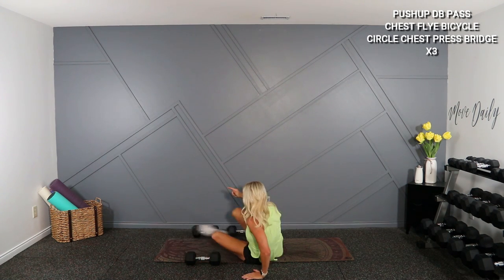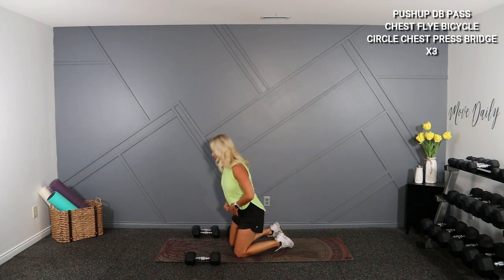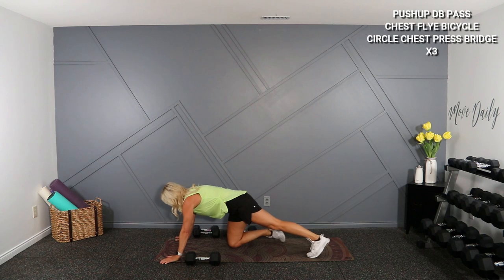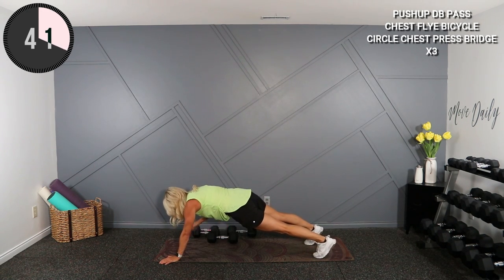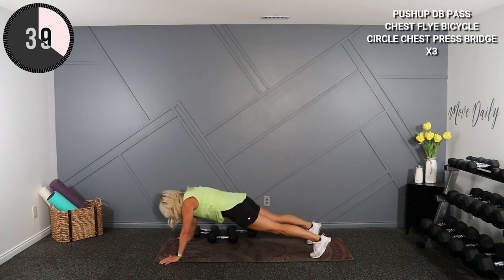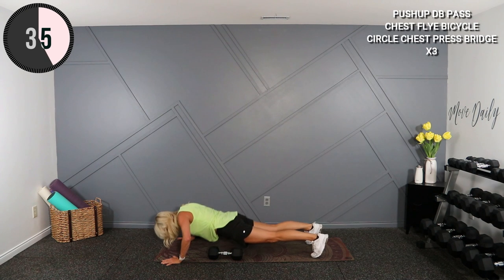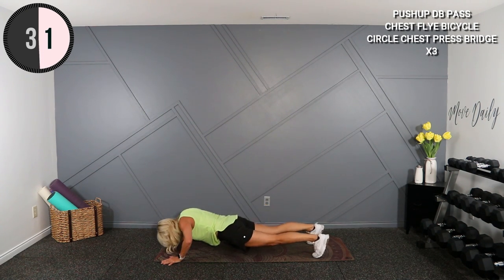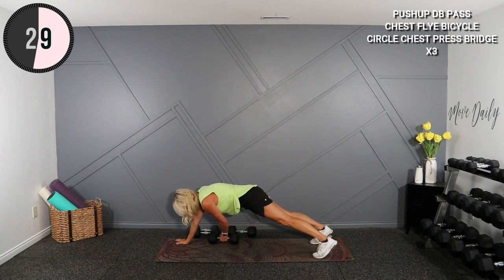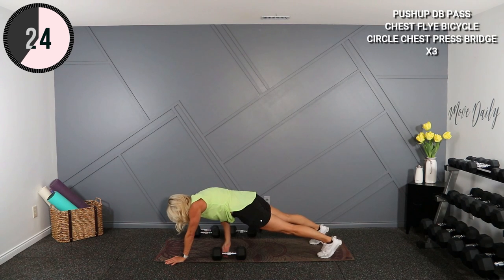Sweating now. Let's get back into that push-up dumbbell pass. Alternating those two. All right, work here. Pass it here. I like this one. It's a good combo, gives you a little break from the push-ups.